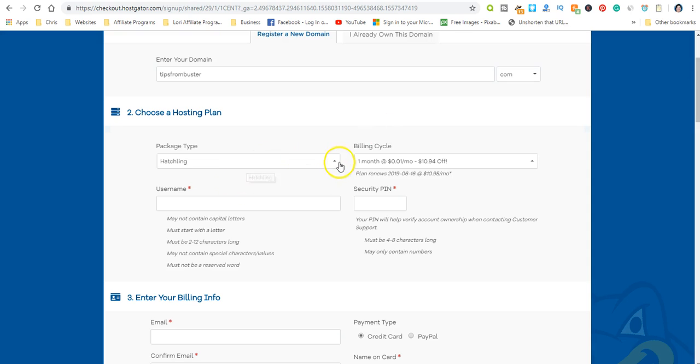Okay, so you have different plans that you can go with. You can go with the baby. The hatchling is for one website and one domain. And that's it. I want to say website. Then the baby plan is for unlimited domains. So what that means is you're going to put up a website. Okay, so that's going to be one website. So you're going to have that domain with that website.